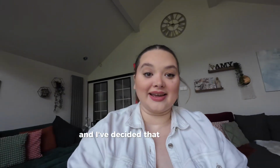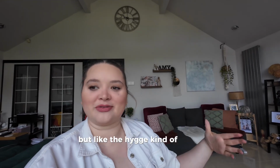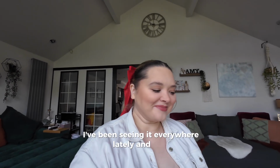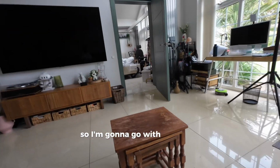And I've decided that in the new extension room, I don't want it to be like the vibes I went with in here, the Hygge kind of feeling. I want it to be real dopamine decor. I've been seeing it everywhere lately, and I want a bit of color back in my life other than green. So I'm going to go with the bright colors.